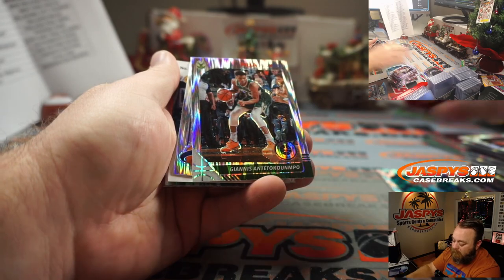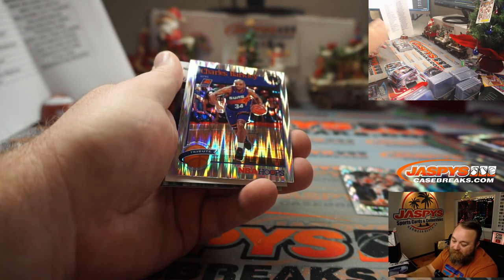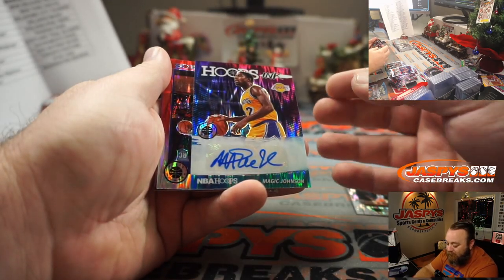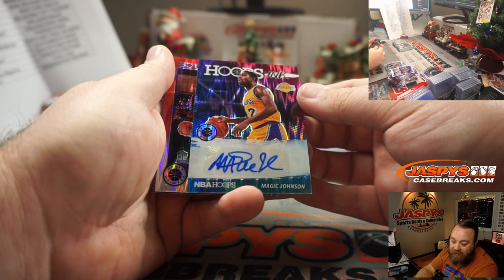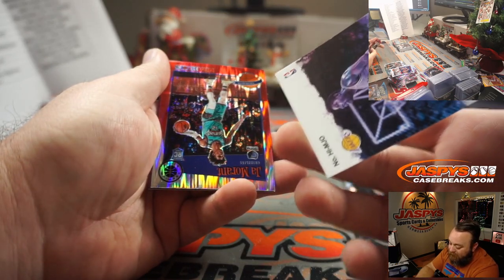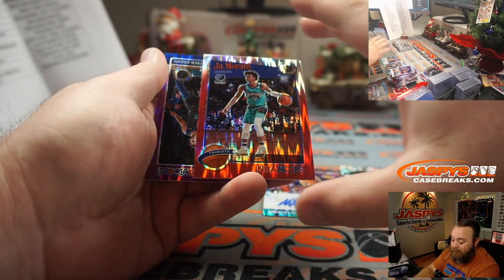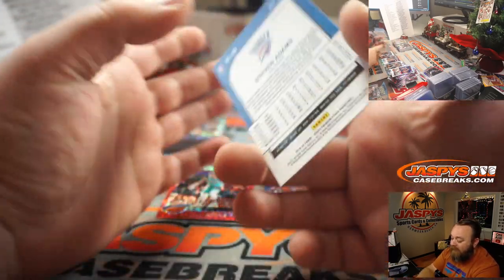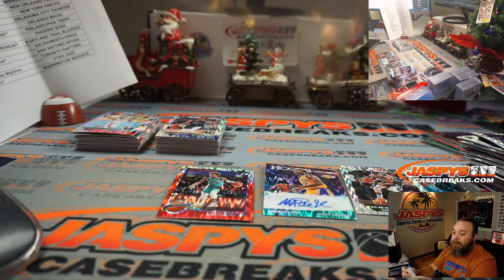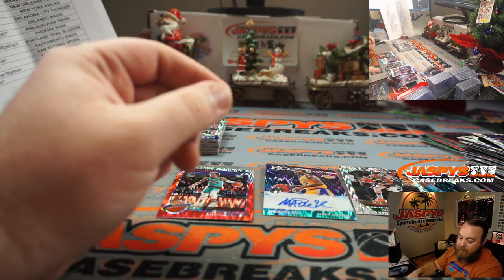Oh. Giannis for the Milwaukee Bucks, Taylor Stokes. And ooh, how about a Magic auto? Los Angeles Lakers, Christopher Whiteman, and look who's right behind him, Grizzlies crushing it, Ja Morant red, Steven Adams purple /235 for the Thunder as well, and Suman. Lakers was Christopher Whiteman.